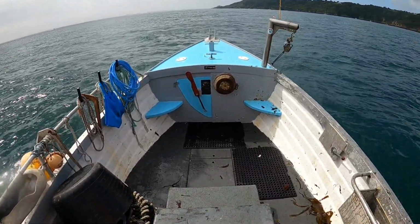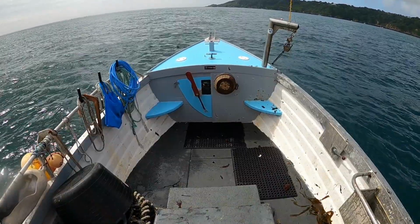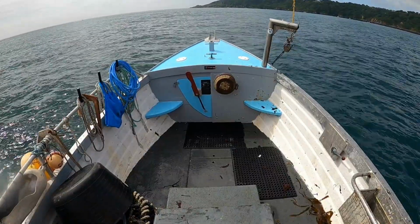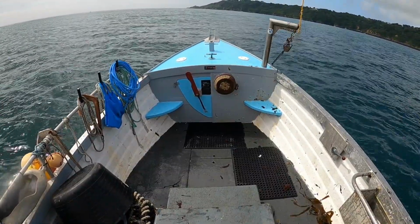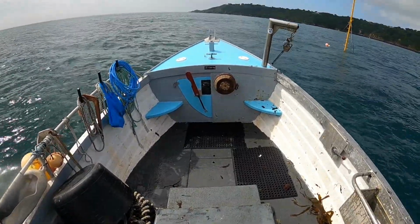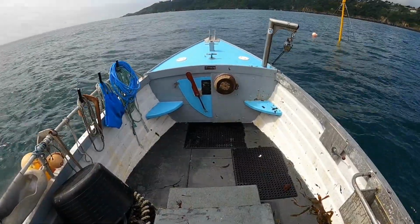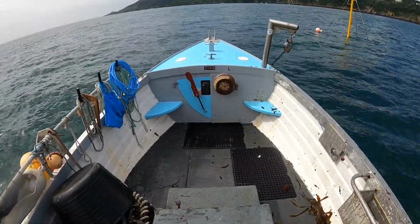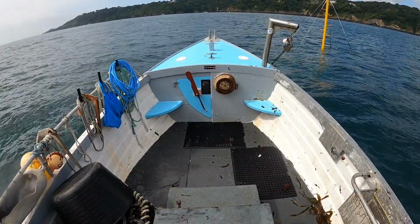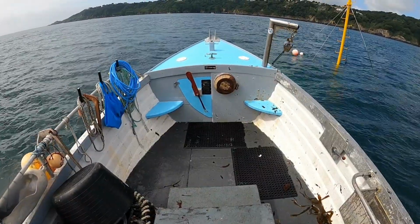See if we can get them out, but if not, it's a case of coming out with a dinghy or something, rowing in and getting them out. But we're going to see how close we can get. You've got to remember, guys, these wires come out quite far. Obviously there's a big reef underneath us.